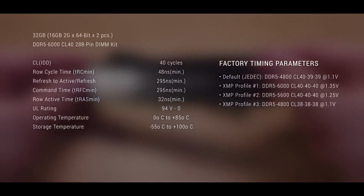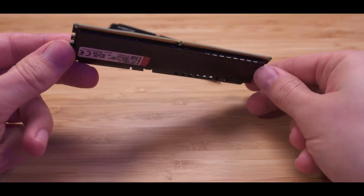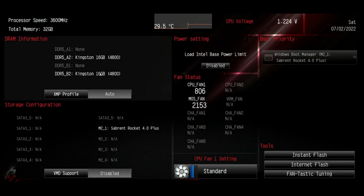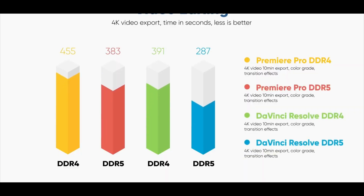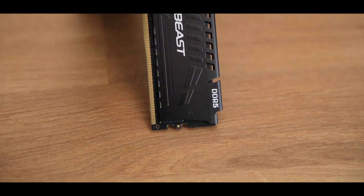And it supports Intel's XMP 3.0, which makes overclocking simple, even if you're not a tech whiz. I say that because you'll only need to make sure you enable XMP in your BIOS to get the most out of this RAM. But remember, while it supports overclocking, it may not have the same headroom as some pricier kits, potentially limiting performance gains for enthusiasts. Yet, for the price, it's still a solid DDR5 choice, I must say.